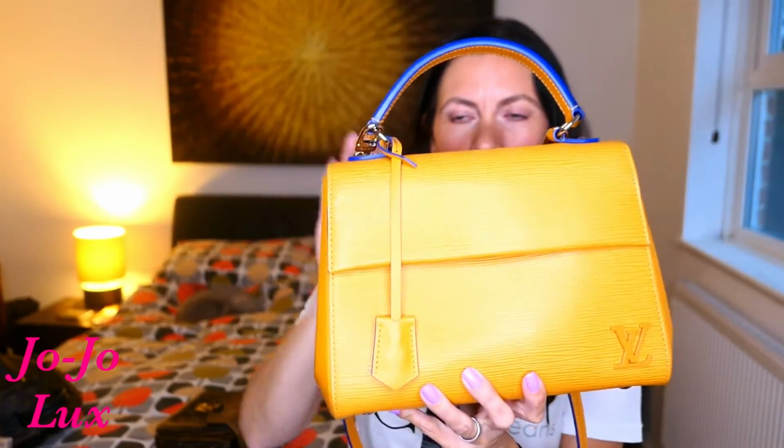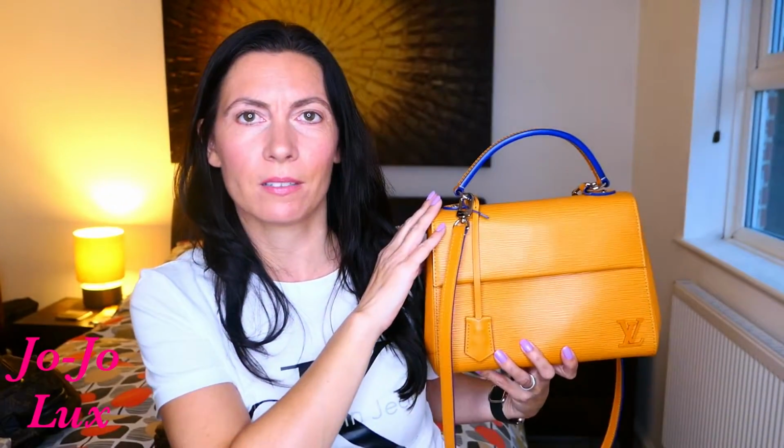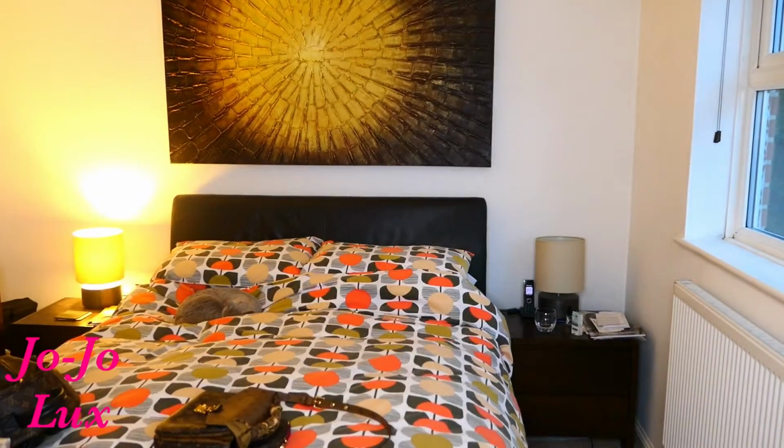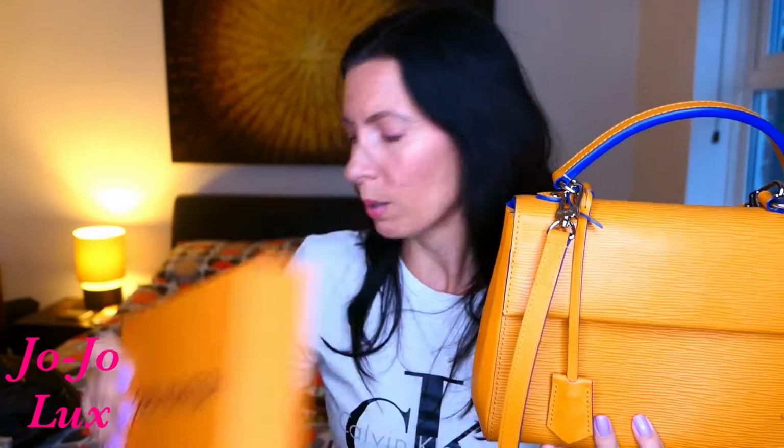Next is, having to reach a bit more, my Cluny BB in Epi Leather in the colour Saffron. It's coming out a lot more yellow. Oh, that's better. It's coming out a bit more yellow than it is. It's like mine with the blue as well. It's basically the colouring of the Louis Vuitton packaging. If I just show you, see. So for those of you that are familiar with the packaging, you can see that's coming out more yellow on camera as well. But that's pretty much what it mimics.